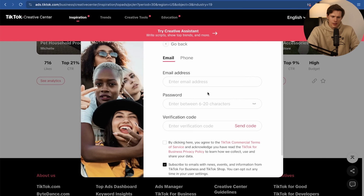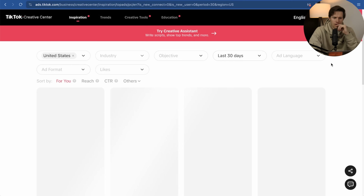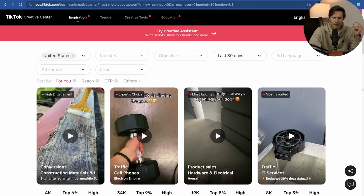I'm just going to use my email address, and this is a TikTok business account. If you already have a TikTok account and you want to use your personal one, you can just sign in with TikTok. Works just as well. And then once you sign up, you have to sign in and do their little puzzle. All right, so now that we're signed in, we can really optimize this a lot more.